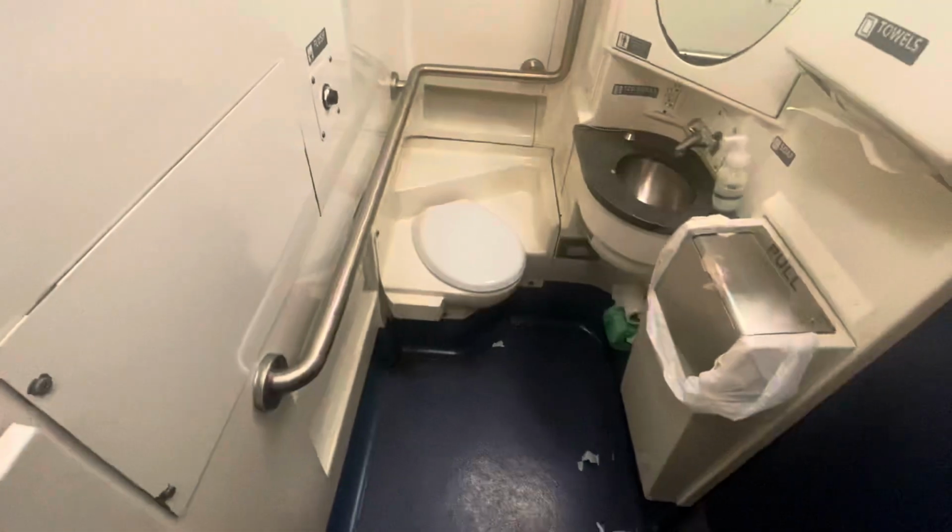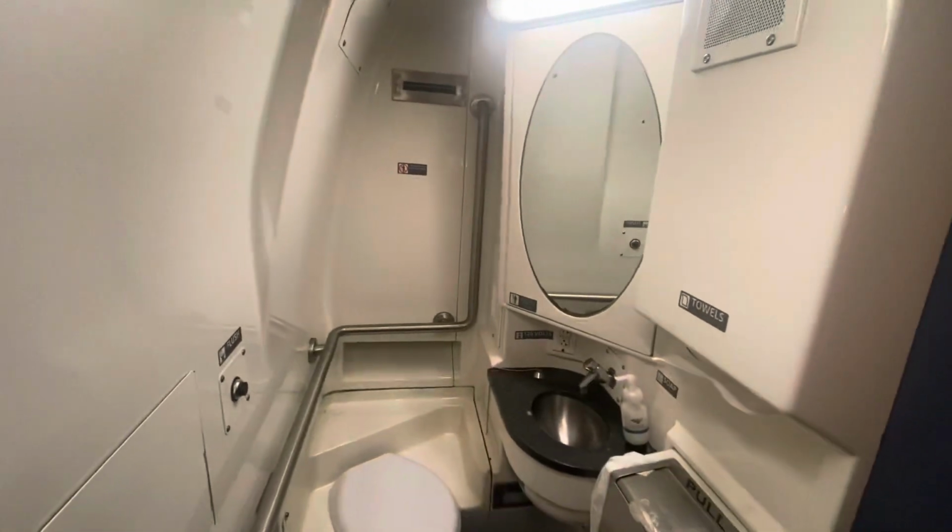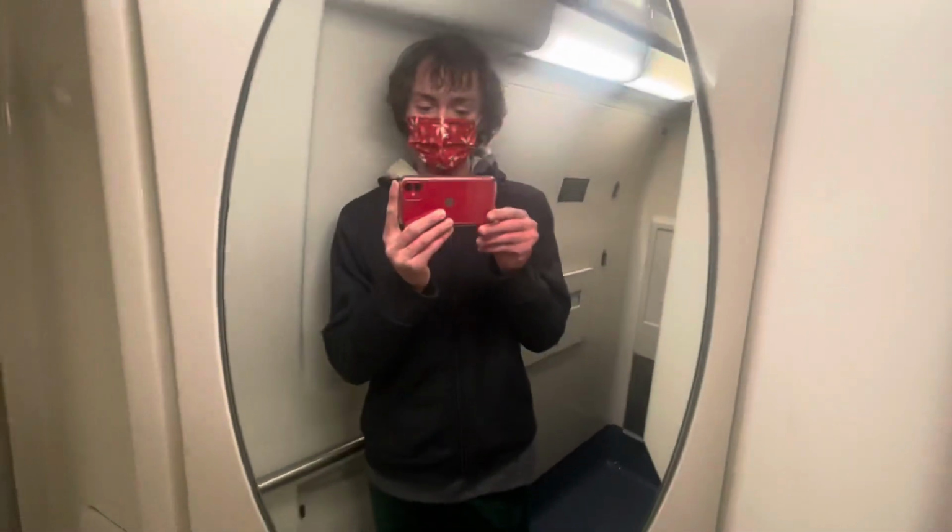Alright, so I thought this would be a good time to show you guys the restroom on the Cardinal. I mean, it's not too small. It's pretty nice for what it is. It's better than an airplane restroom. But yeah. So, on with the trip.